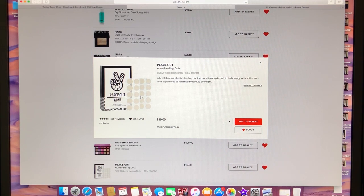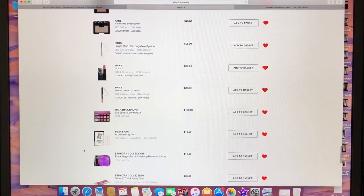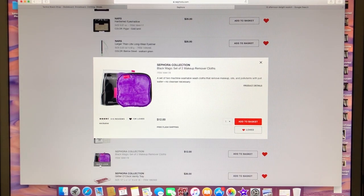I think these would be fun to have on hand for me and my daughter, so that'd be kind of cool. I don't know how fast you would go through them. I've heard that you actually get a pretty high dosage of the prescription grade anti-acne ingredient in here, so they're kind of cool items.